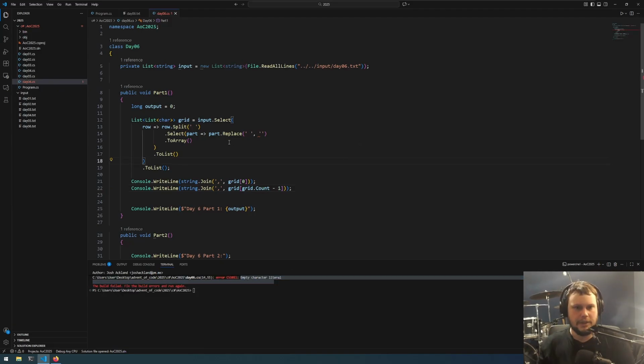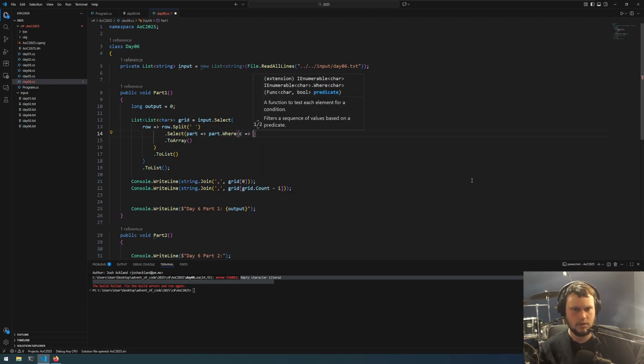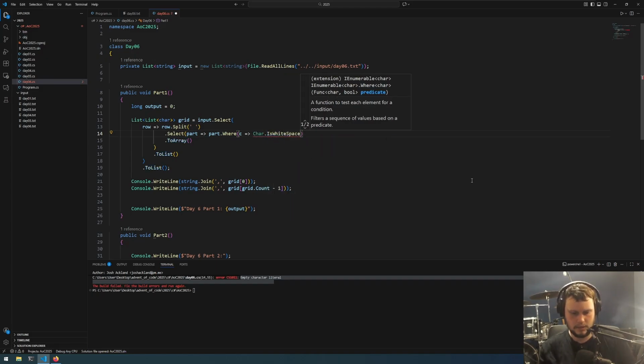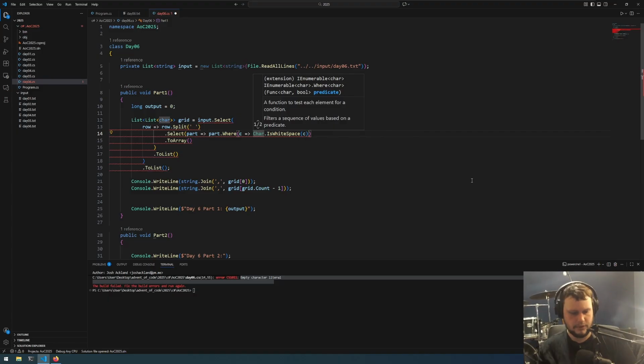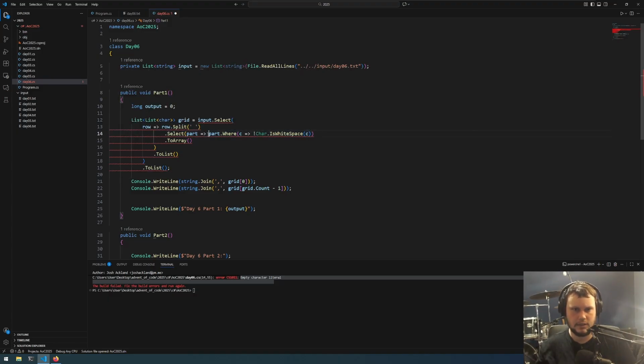Okay, I guess that isn't working, but a kind of hacky way we could do it is by turning this string into a character array, then removing any whitespace characters. So from part, do where, then pass the character in, and character dot is whitespace c. Although we want to do not, so this is acting as a character list, so then we need to do string dot join.